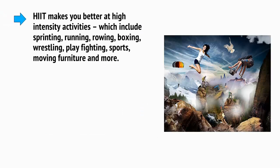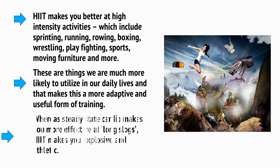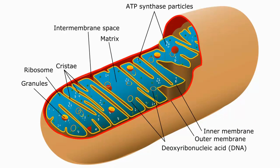Thus, HIIT makes you better at high-intensity activities, which include sprinting, running, rowing, boxing, wrestling, play fighting, sports, moving furniture, and more. These are the things that we are much more likely to utilize in our daily lives, and that makes this a more adaptive and more useful form of training. Whereas steady-state cardio makes you more effective at long slogs, HIIT makes you explosive and athletic. This also creates a number of other great advantages too.